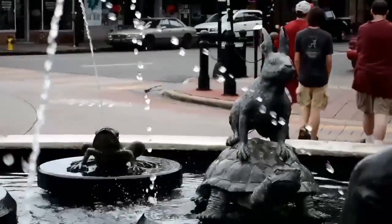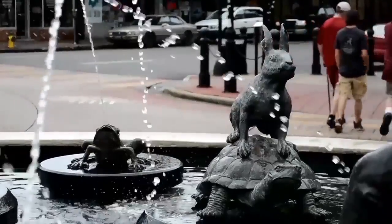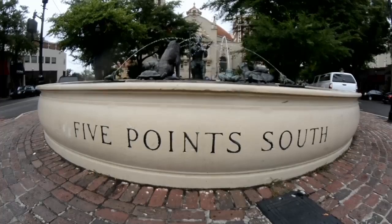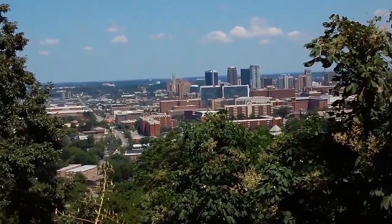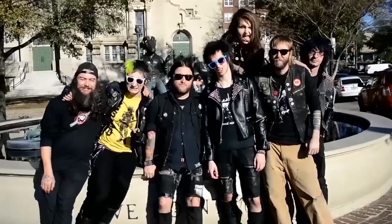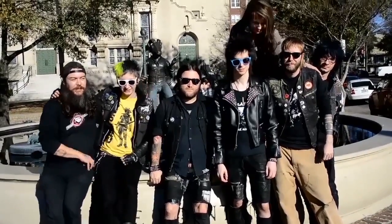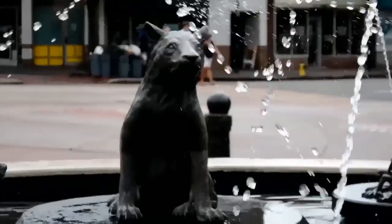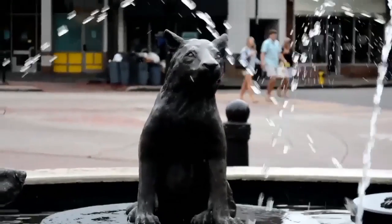The Storyteller Fountain is one of the most iconic pieces of sculpture in the Birmingham metropolitan area. The placement of this piece in the city is in a location known as 5 Points South, a literal hub for the city of Birmingham. The Storyteller is viewed by people of all walks of life, never failing to invoke a response by first-time viewers.